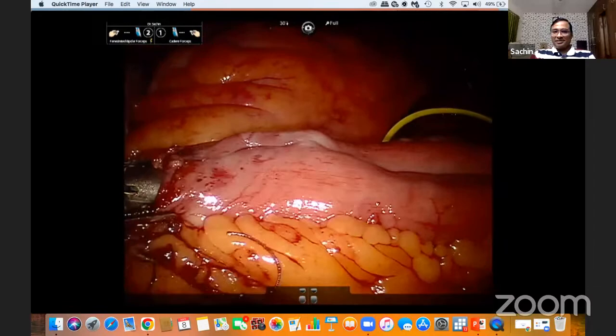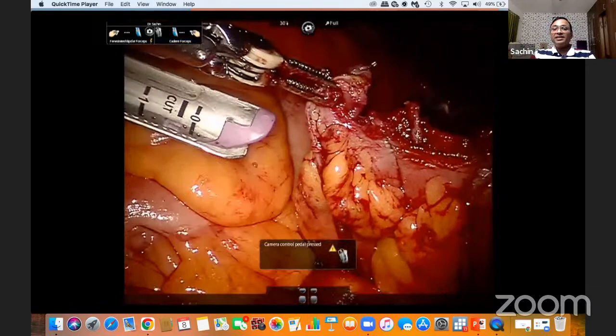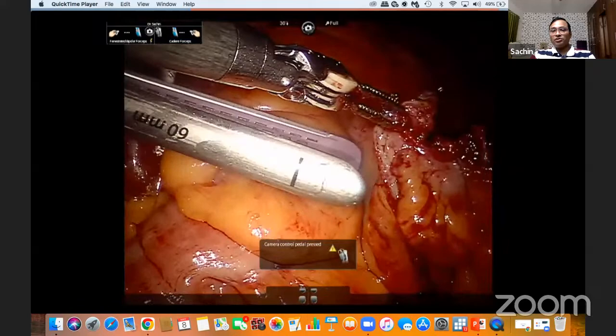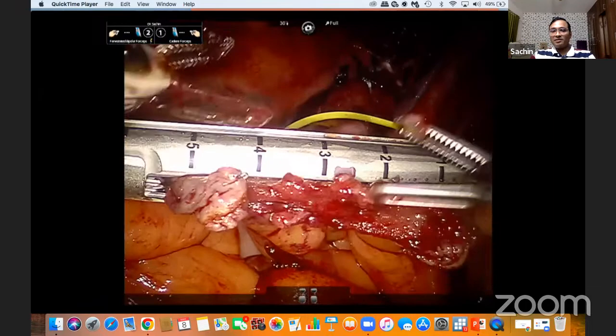So make sure that there is no thread or any sutures when they're closing the enterotomy. This is the opening which is closed. You always need two staplers for this. Also see that the serosa is there on both sides.